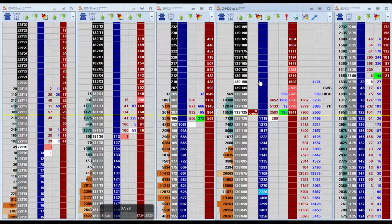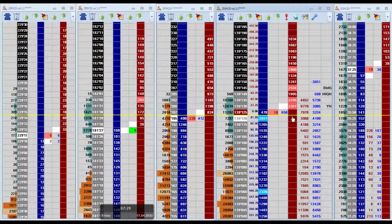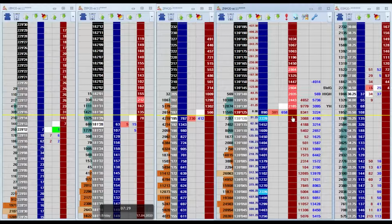Might be chasing this thing, but that's okay. It's starting to stack up and attack, just like what I was talking about yesterday. So we got filled on a 2 lot. If we do happen to get back up into 1413, I have no problem adding to this.